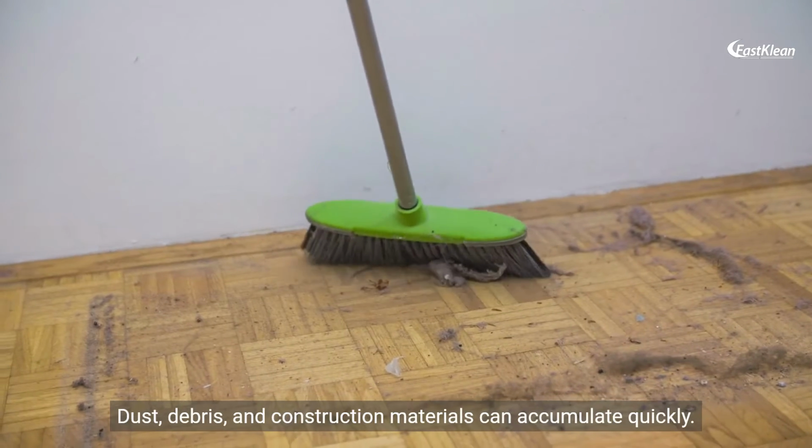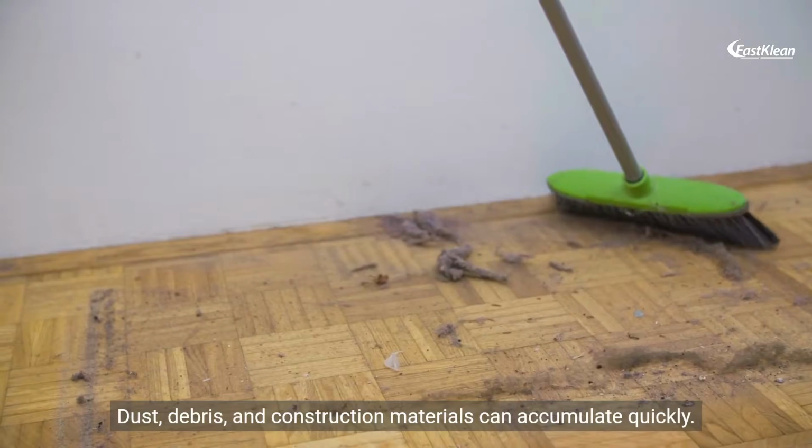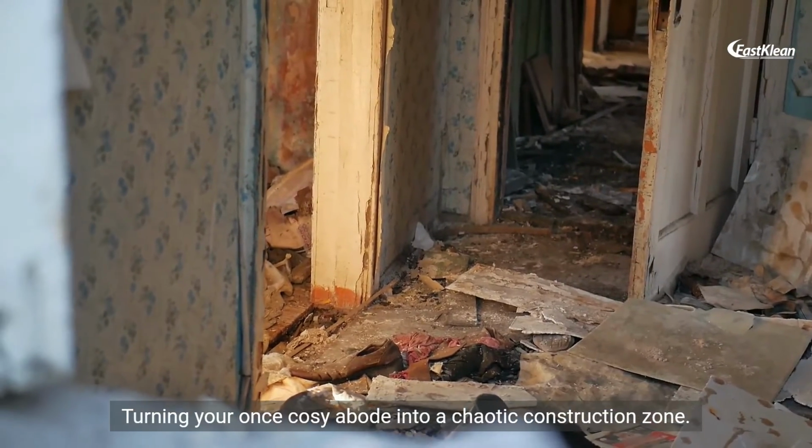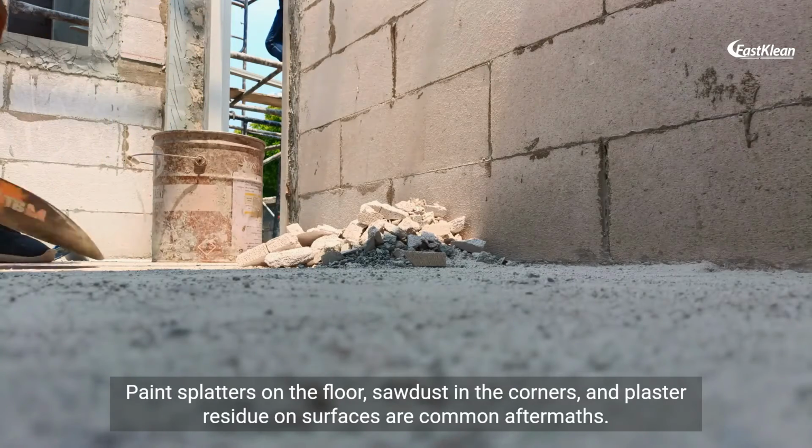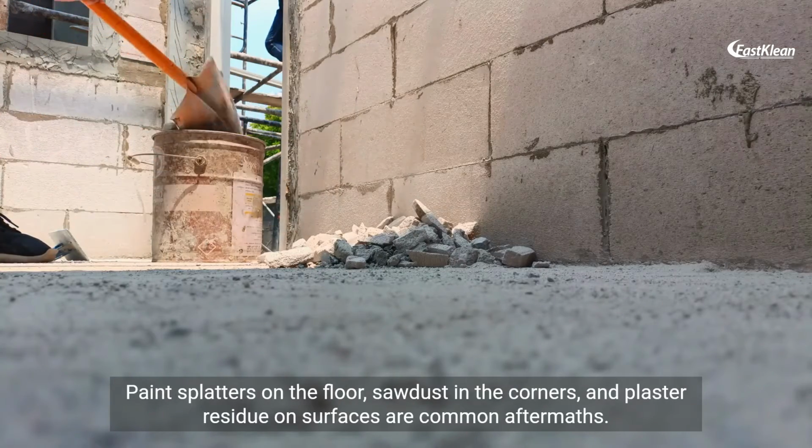Home renovations can be a messy affair. Dust, debris, and construction materials can accumulate quickly, turning your once cozy abode into a chaotic construction zone. Paint splatters on the floor, sawdust in the corners, and plaster residue on surfaces are common aftermaths.